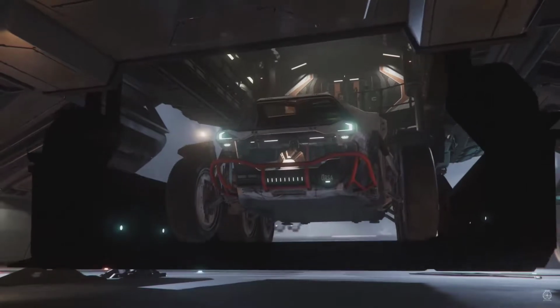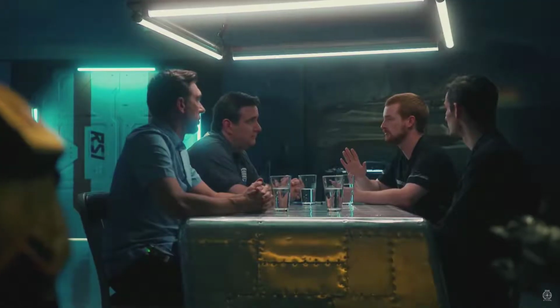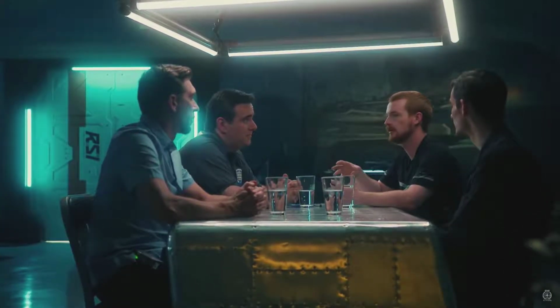The Rover, also made by RSI. Yeah, that fits in there. And yeah, it's just more. It has the Merlin on the back, so it's got this snub ship that can help defend it. So yeah, it has a lot of features. A lot of little features.